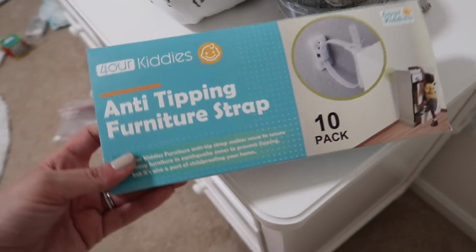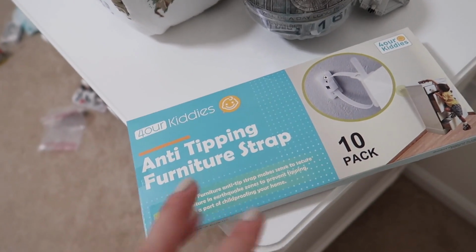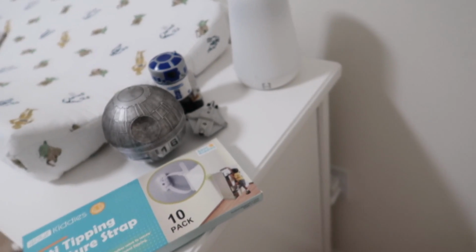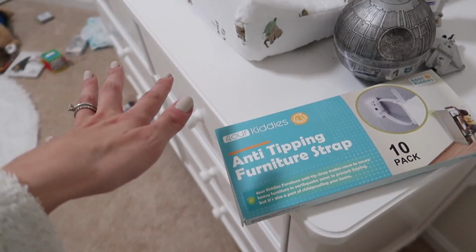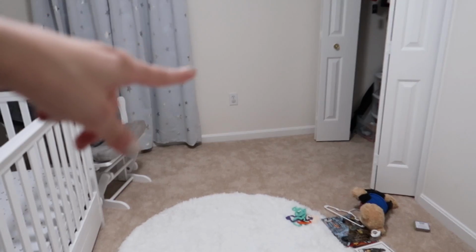This is something that I highly recommend you guys have in your nursery. I left it out because I need Joe to help me with it, but these are straps that you use to attach furniture like this dresser to the wall. I use these downstairs on that little toy cube that we have, but I highly recommend it for things like dressers, and I'm planning on maybe getting another little cube for this area here in his nursery.